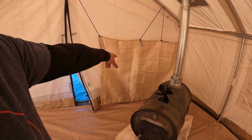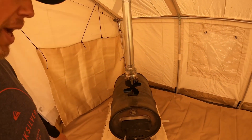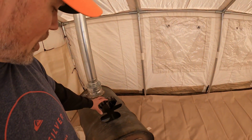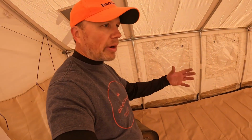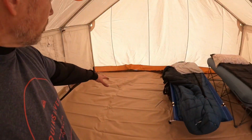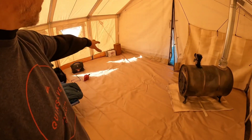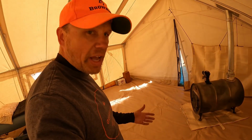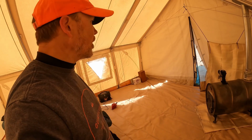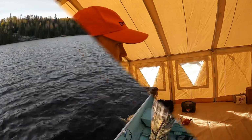Got a welding blanket too in the back, just to hopefully protect the screen, and of course one of these thermal fans, which hopefully will work quite well for moving the air around. So yeah, we'll have two more beds here. We're planning on a table over here, kind of like a sitting area. And so far, I'm really happy with it. It's got a floor as well, which is nice, and should be nice and warm.